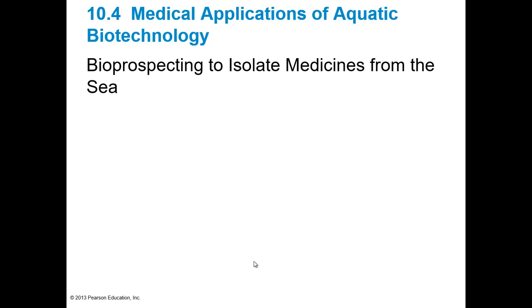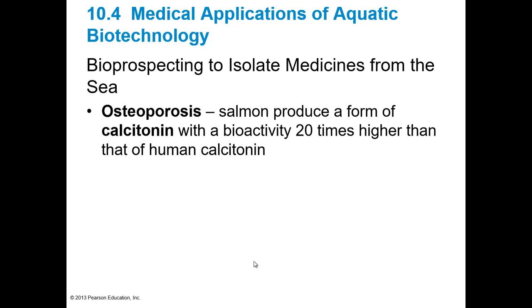This includes bioprospecting to get different types of medicines. One of them is calcitonin. Calcitonin is a salmon product. It's a hormone that delivers calcium to the bones, and it's 20 times more active than human calcitonin. So you only need small quantities of this. So if you want to enhance the amount of calcium that's taken up by the bones to prevent osteoporosis, then you can prescribe salmon calcitonin, and it is already on the market.